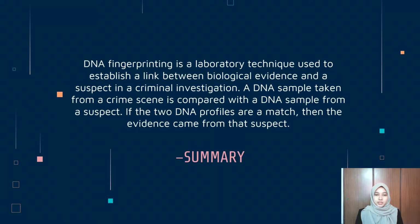The summary for this case study. DNA fingerprinting is a laboratory technique used to establish a link between biological evidence and a suspect in a criminal investigation. A DNA sample taken from a crime scene is compared with a DNA sample from a suspect. If the two DNA profiles are matched, then the evidence comes from that suspect. Now I will pass to the next presenter.